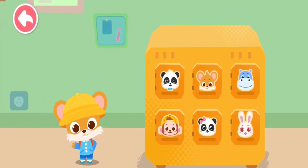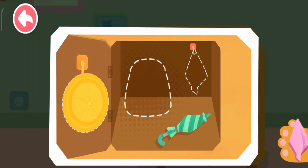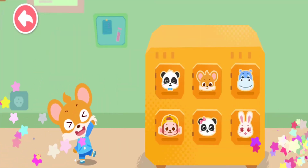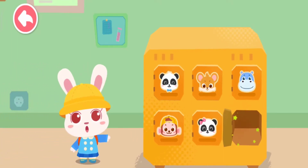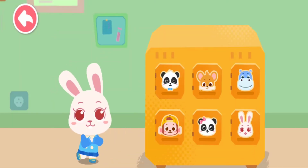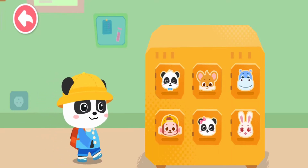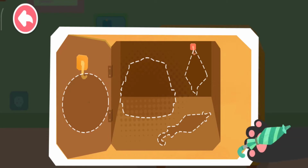Which one is my locker? Please help me put my stuff away. Help me put my stuff in the locker. Please help me find my locker. Please help me put my stuff away.